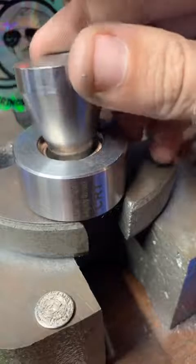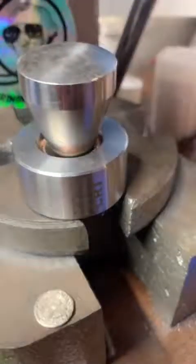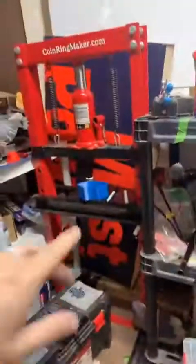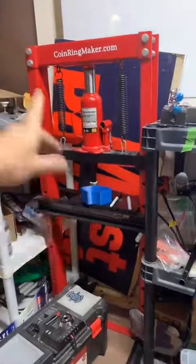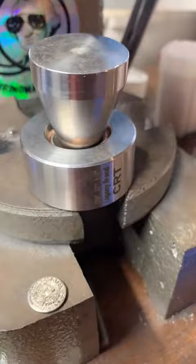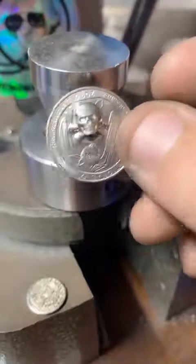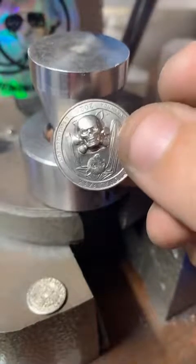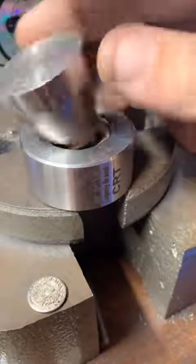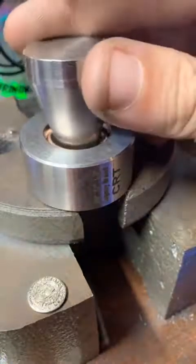Are you just using an arbor press? I've got this 1-ton arbor press, and then to punch holes in bigger coins, I use this 12-ton. But I don't use that one very often. I also use it to stamp these skull and crossbones and stuff. But most of the time I'm on the 1-ton. It's my workhorse.